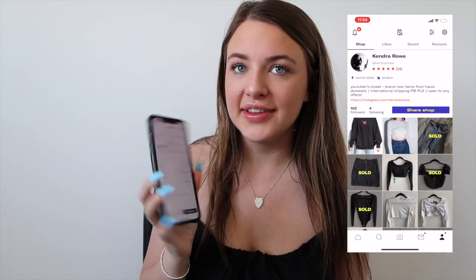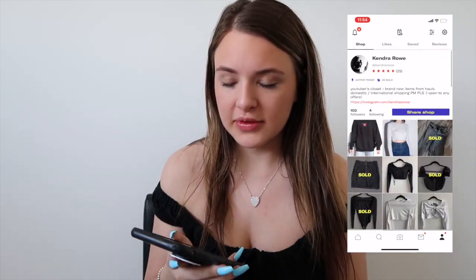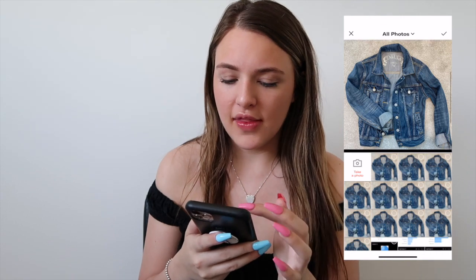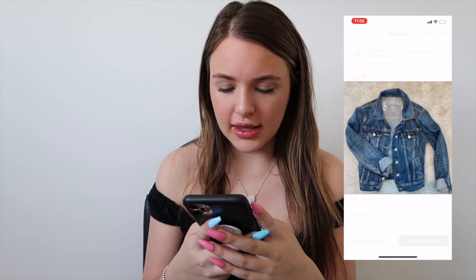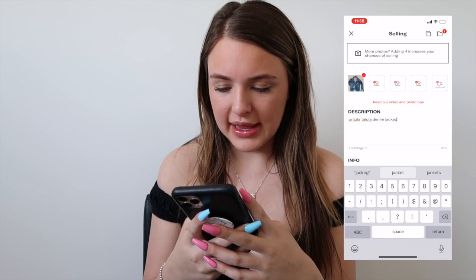So we're going to post an item together. I am going on to DEPOP and I'm going to the post listing at the bottom. I'm clicking the plus button. I'm going to post this denim jacket, click the product, and then go Aritzia, see what brand it is, Tallulah denim jacket. Help if I could spell. Jacket, barely worn, amazing condition.